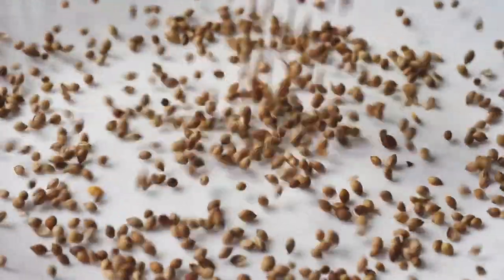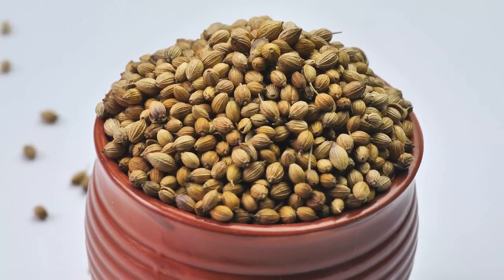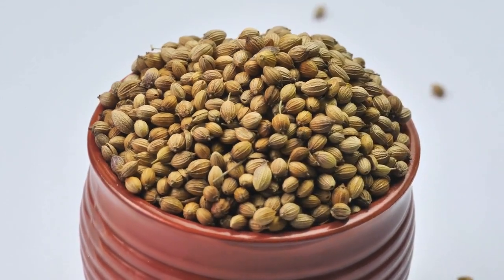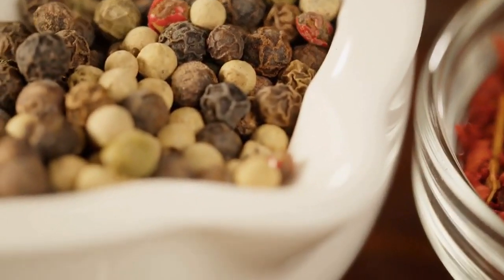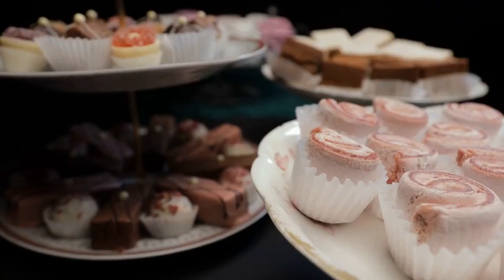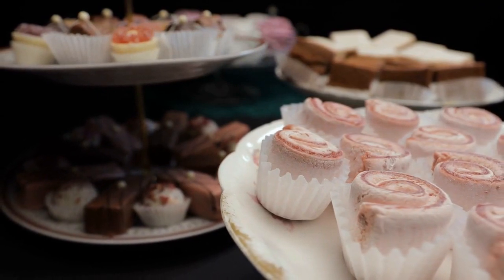What is anise seed? Anise seed is another spice that has a similar flavor to star anise, but it comes from a different plant, the Pimpinella anisum plant. The seeds of this plant are used as a spice and have a similar licorice-like flavor. They are used in a variety of dishes, including bread, desserts, and soups.